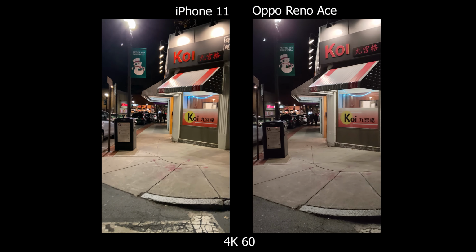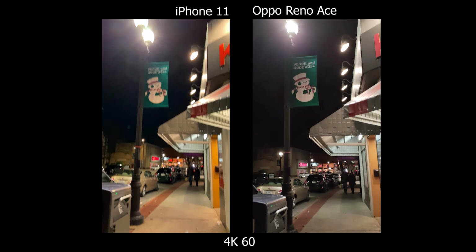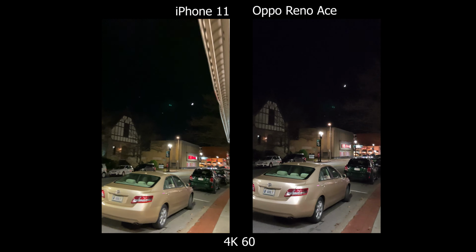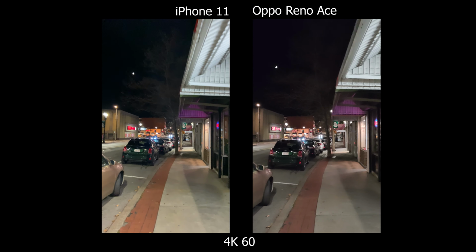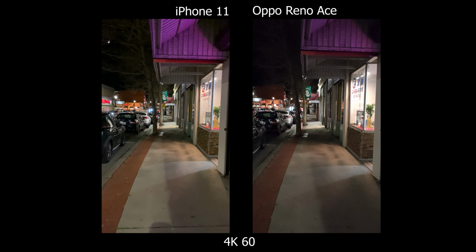Now for the Oppo Reno Ace, it's actually not that bad. It's probably one of the better ones. When we actually look at buildings or stores inside, usually it's blown out on a lot of Androids. But for the Oppo, overall, I am impressed on how well it's containing its highlights during nighttime.